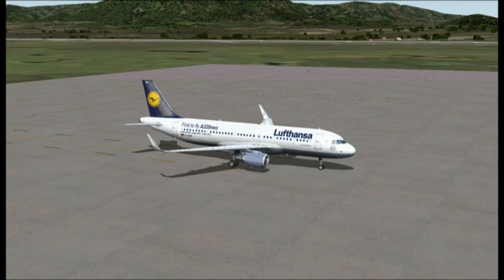The cabin width, or fuselage, is 12 feet 1 inch wide, and the aircraft weighs in at 93,000 pounds. Its maximum takeoff weight is 174,200 pounds, and its fuel capacity is 7,060 U.S. gallons, or 26,730 liters.